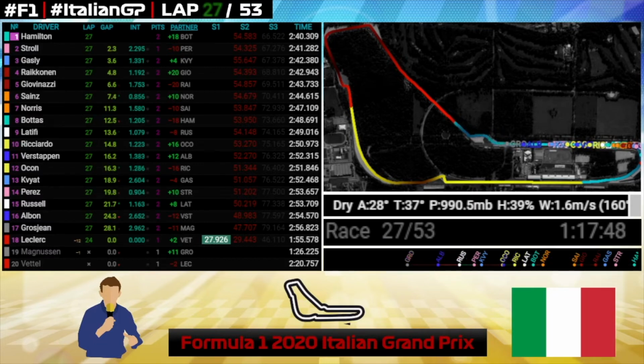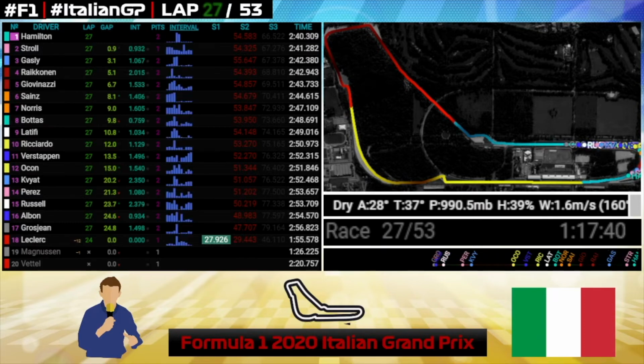Starts seventh. They've all changed tyres as well. Hamilton's on the hards. Mediums for Stroll, Gasly. Changed softs, half the car. Softs for Raikkonen and Giovinazzi. Everyone else on mediums, bar Ocon, and then hard tyres for Albon and Grosjean.